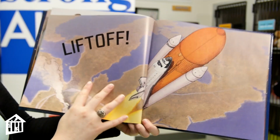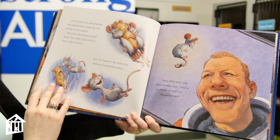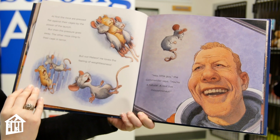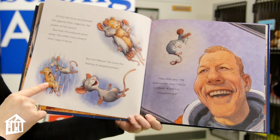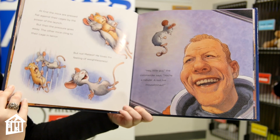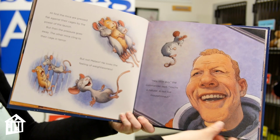10, 9, 8, 7, 6, 5, 4, 3, 2, 1. Lift off! At first, the mice are pressed flat against their cages by the power of the launch, but the pressure goes away, and the other mice cling to their cage in terror. But not Meteor. He loves the feeling of weightlessness. "Hey, little guy," the commander says, "you're a natural. A real live mousetronaut."